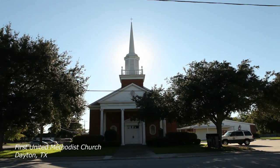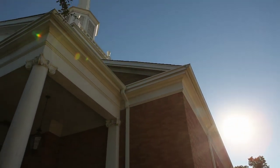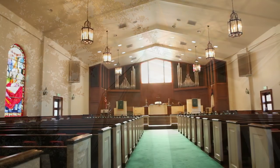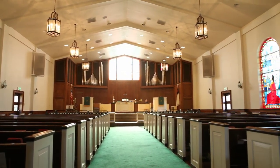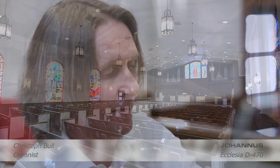We're in Dayton, Texas, in the southeast portion of the state, very near Houston, but we're a rural area, a rural church, a small town. Well, the church is an old church. It's been here since the turn of the century, or before the turn of the century. And this is the second building, the second church building, which housed our congregation.